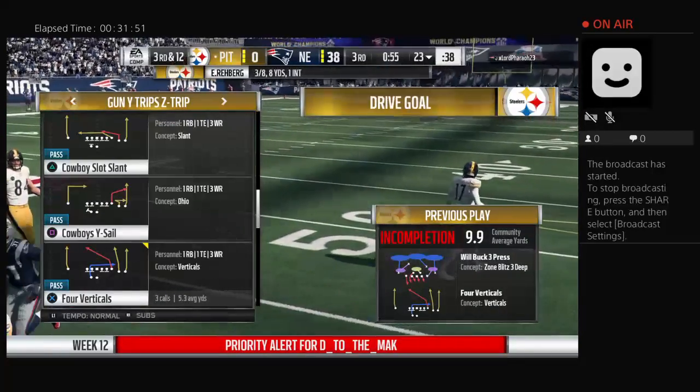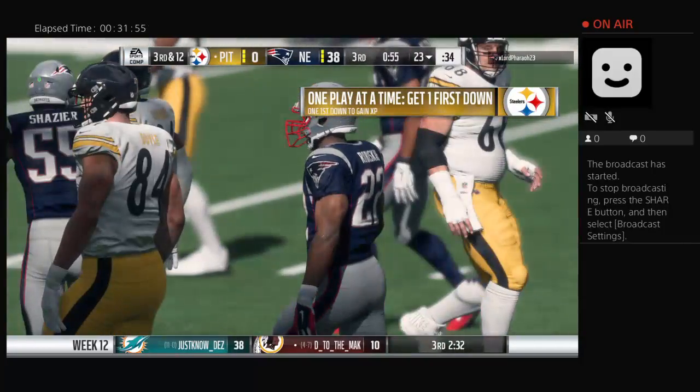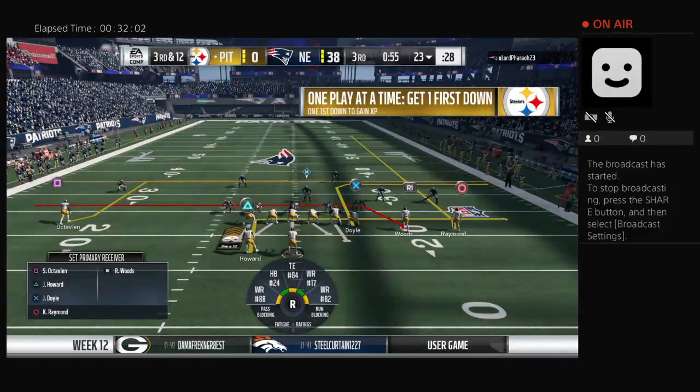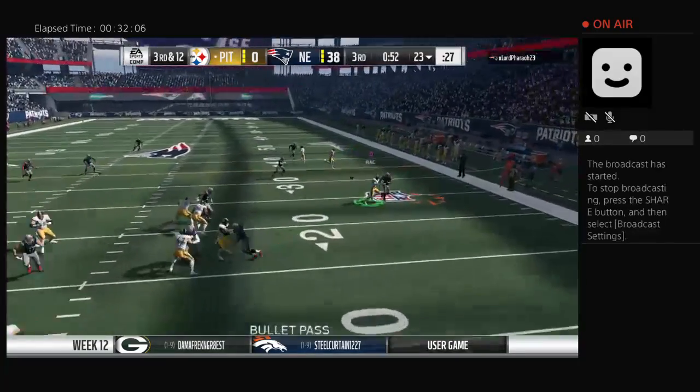It's incomplete. That was very well timed there defensively because it's not a bad throw, but the collision came at the exact time he was reaching to bring in the football. Really, really well done. Decent offense, just better defense. I think you're right. Back to throw here.